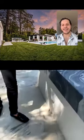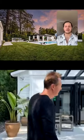I've never seen anyone really do this honed stone. I've never seen marble outside as your walkways. Yeah, exactly. Especially at a home at this price point.